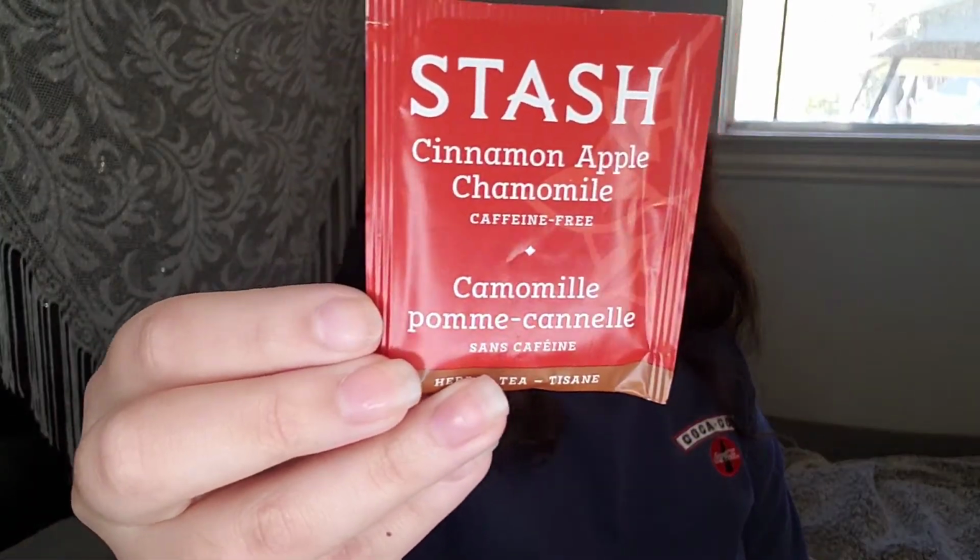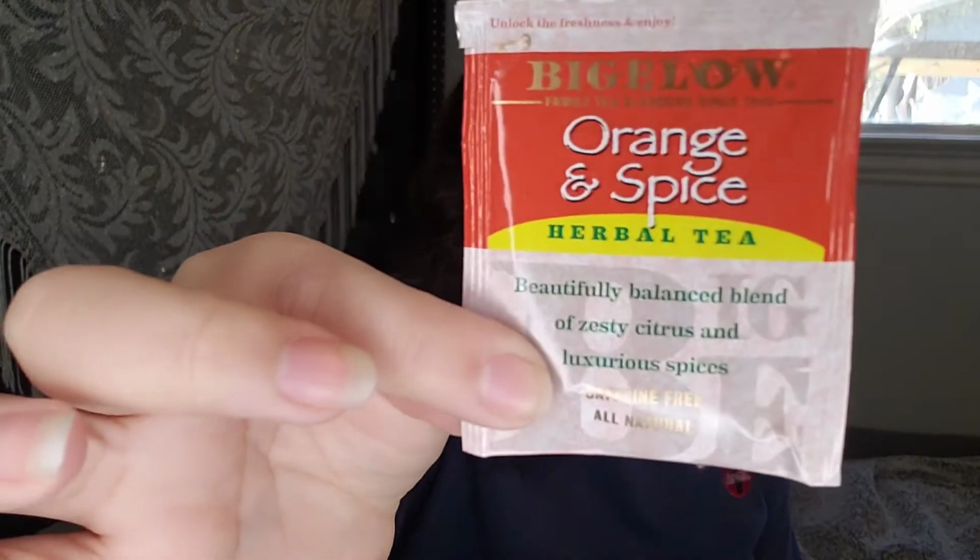Then we got cinnamon apple. I'll like that as well. Very nice. And then orange spice. Beautiful balanced blend of zesty citrus and luxurious spices. That one sounds interesting as well. The only one that I'm a little unsure about is the licorice spice because I don't like licorice. Oh, here are the ingredients: licorice root, cinnamon, orange peel, vanilla extract, orange oil. There's vanilla and orange and stuff in it. I'm gonna try it, but we will try them all.